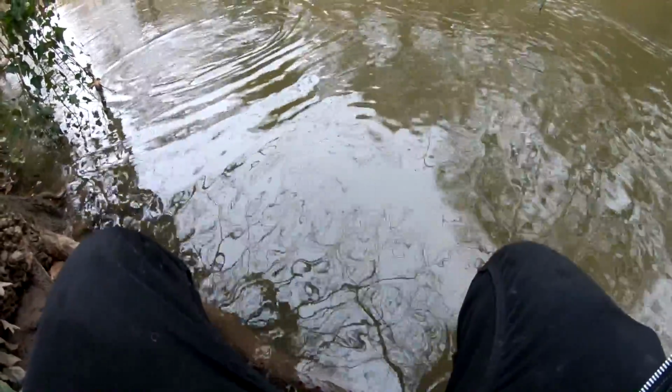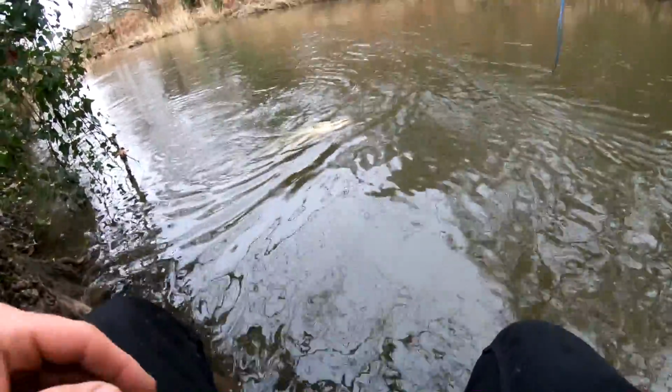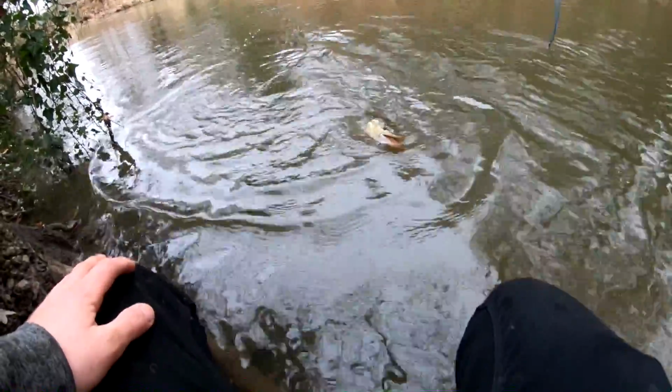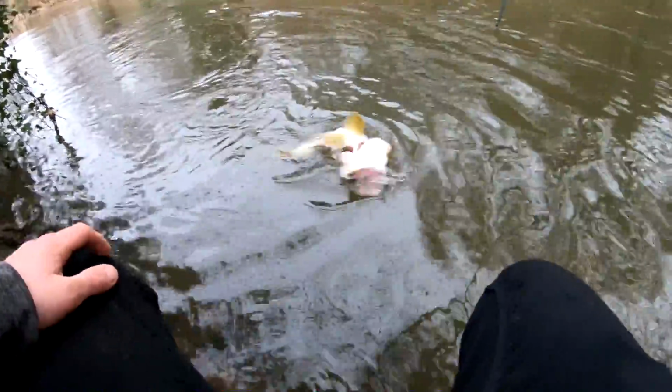Little ledge here, made from three roots. First, you can tell it's been sat dormant. The amount of leeches on him is crazy.